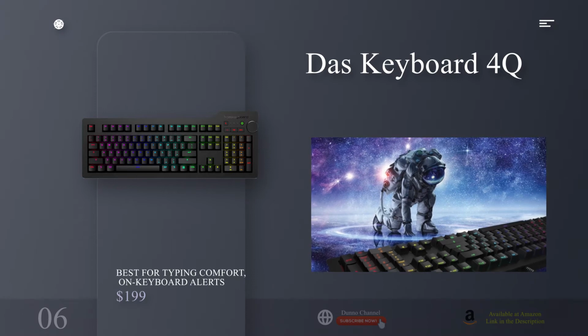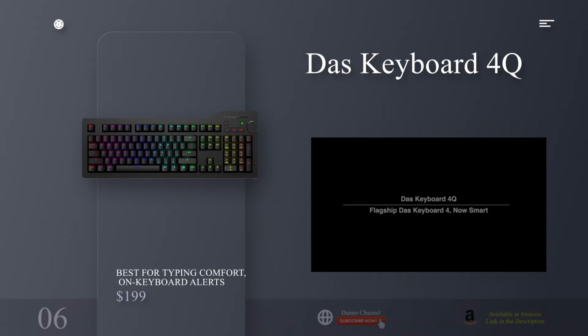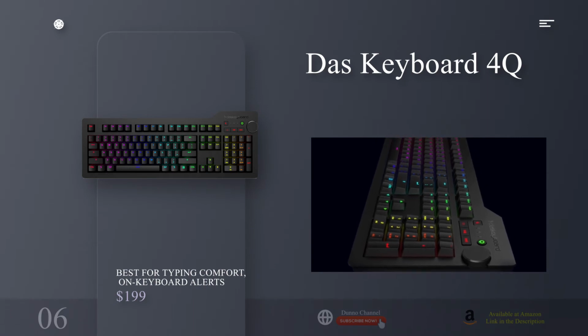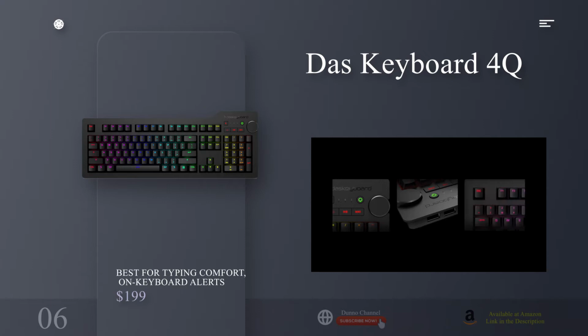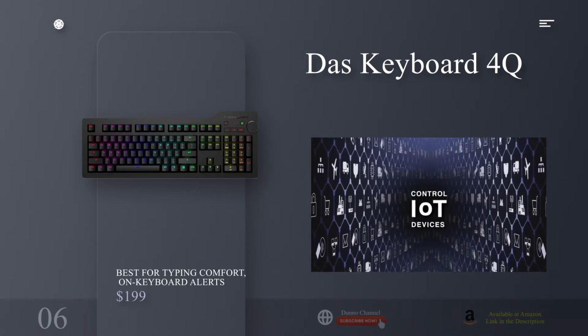Best for typing comfort and keyboard alerts: DAS Keyboard 4Q. Reasons to buy: 1. Aluminum top plate. 2. Dedicated media controls. 3. Nifty RGB lighting. Reasons to avoid: Q software can be frustrating to use.